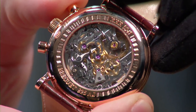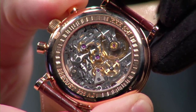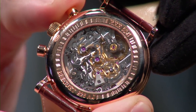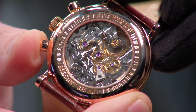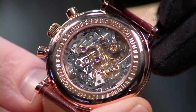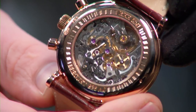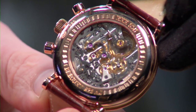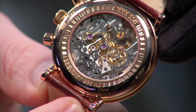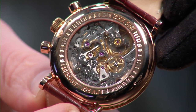The reason you want a manual wind lateral clutch chronograph, even though it's old-fashioned, is because it's also beautiful. And you can even see the recentering hammers acting on the heart cams at center when you reset the chronograph mechanism. Beautiful, and beautiful enough to want to wear it upside down. Even the spokes of the wheels of the chronograph clutch have been chamfered and beveled down with rounded profiles. You get what you're paying for with Breguet.